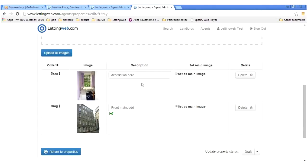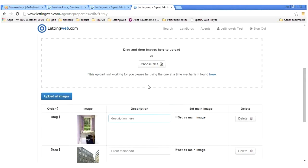So when you upload images from now on, if you would like to set a description for a particular reason, like you might want to say that this is the main bedroom or the kitchen or the study, you can put the information there. If you leave the description as simply the file name from your camera, then the description will not show up. You have to type in some specific text for that.